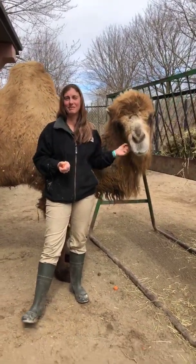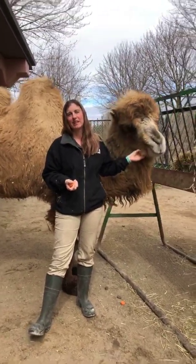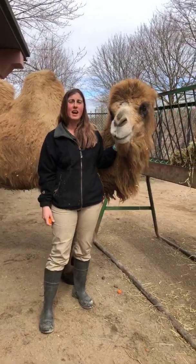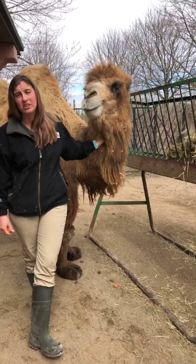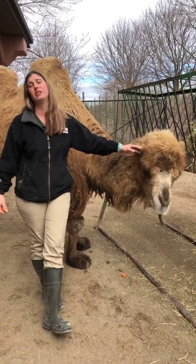Somebody wants to know, can you tell the difference between males and females just from appearances? Sometimes. Males, especially bull males, can sometimes be much larger than females. They can get upwards of 2,000 pounds. In terms of outward appearance, no, there is no real physical difference between the two.